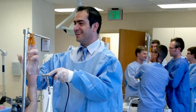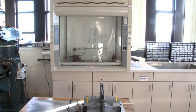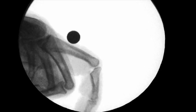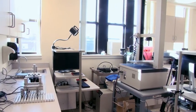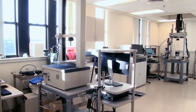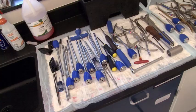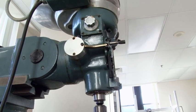Adjacent to the cadaver lab is our biomechanics research suite. This lab has a full-time director that can help build, design, plan, and execute studies involving fracture fixation, tendon repair, tendon transfers, and the like. This lab also includes a multitude of resources, including micro CT scanner, 3D printer, active motion tendon simulation devices, anything and everything you need for your biomechanics study.